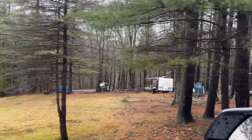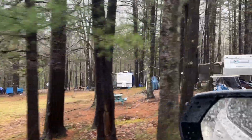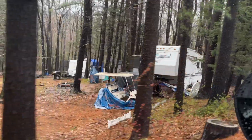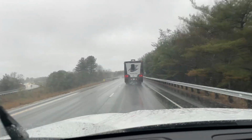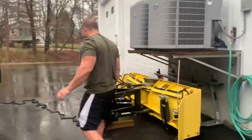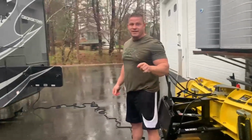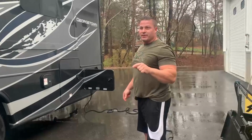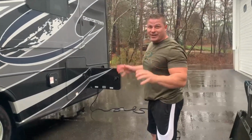We had to be in the Northeast for a few days for a work client of Jason's, and there were no other campgrounds in the area open yet for the season. Good trip so far. Good trip. So what happens when you got a good boss that has a really big parking lot.